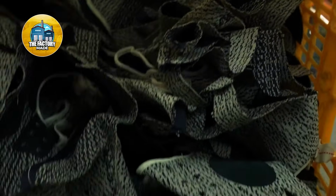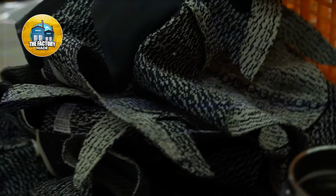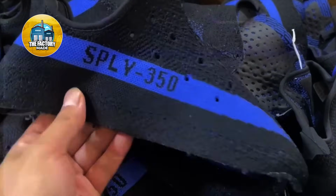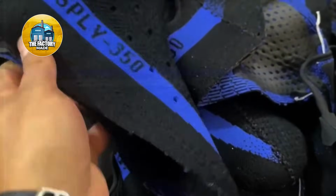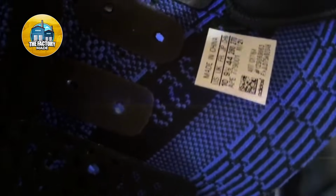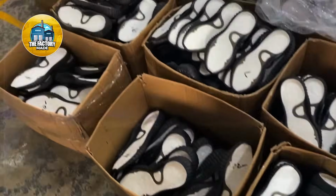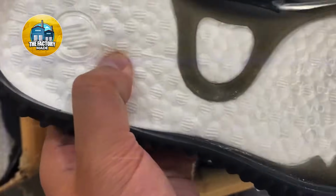Yeezys are known for their comfort and unique appearance, and a lot of that comes down to the materials. Adidas spares no expense here, sourcing premium stuff. For most Yeezy models, the upper is made of Primeknit, a lightweight and breathable fabric that feels like a sock wrapped around your foot. The soles? Well, they're made with Adidas's Boost technology, which is like walking on a bed of marshmallows, if marshmallows were also incredibly responsive and durable.